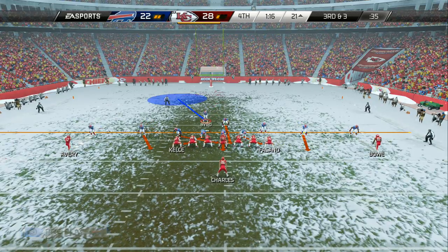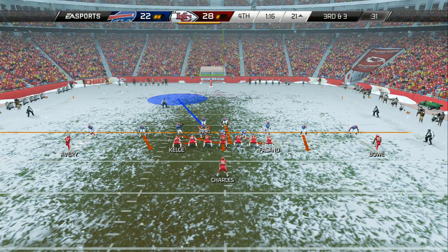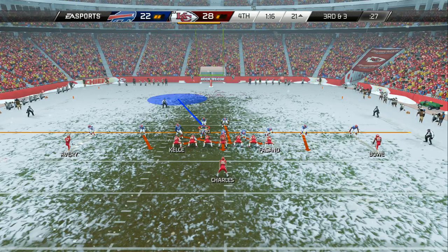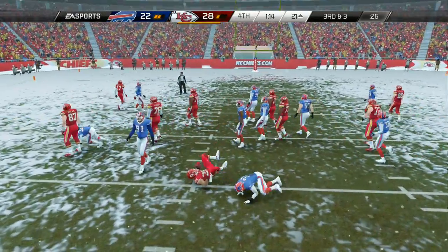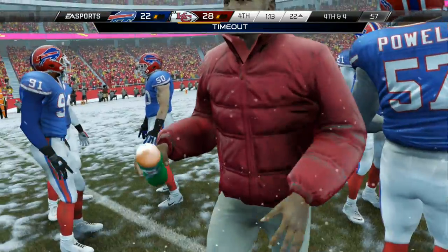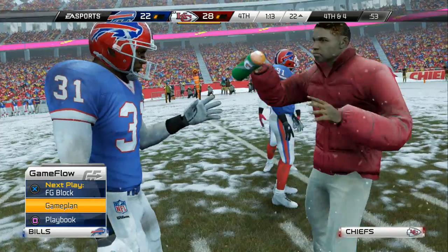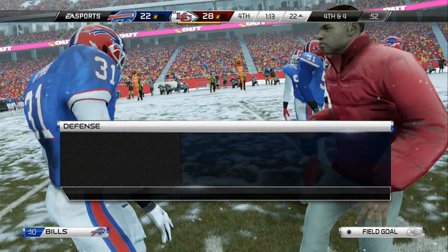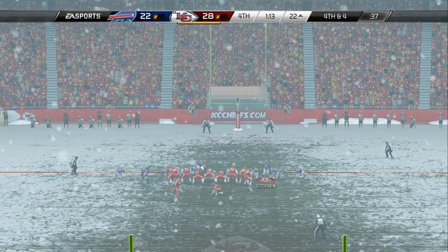Jamal Charles is in the backfield. Third and 3, another handoff, and he's going to be tackled, and that's going to bring us to fourth down. Terrible call that time by the coach. The defense was expecting run. They were up there. They were aggressive, crowding the line of scrimmage, and you just played right into their hands, and they got the tackle for the loss.